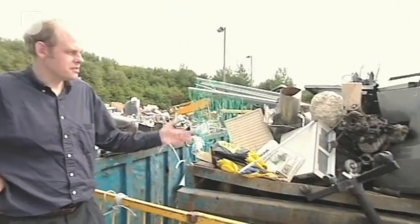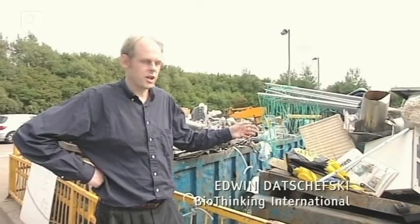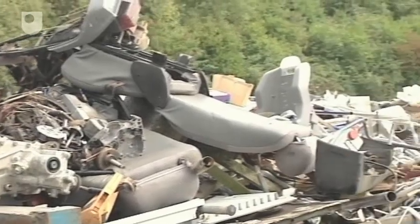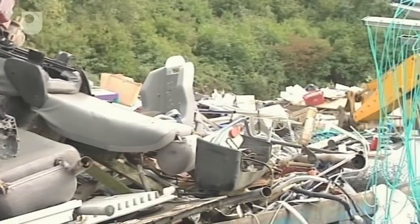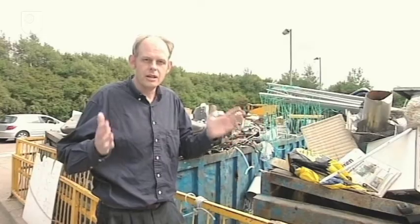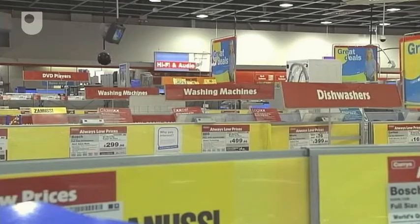This is the legacy that designers have left us with, a huge mishmash of different types of materials and objects. We've got PVC, we've got metal, we've got concrete, we've got engine oil, we've got vinyl from the backs of car seats. You couldn't make this up. It's a weird concoction, and somewhere a designer hasn't specified what happens at the end of the life.